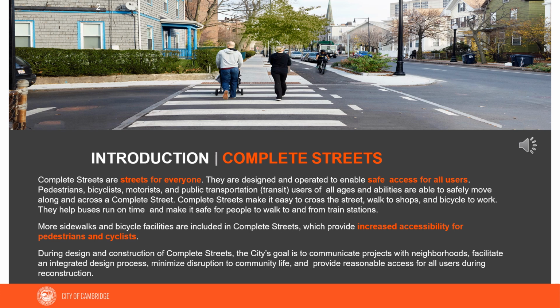The City Council adopted the Complete Streets policy in 2016. Complete Streets is an approach to planning, designing, building, operating, and maintaining streets that enables safe access for all users who need them.